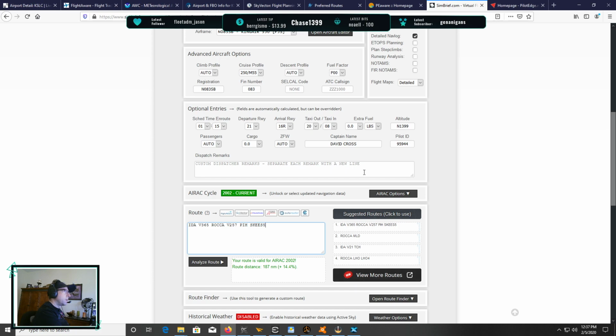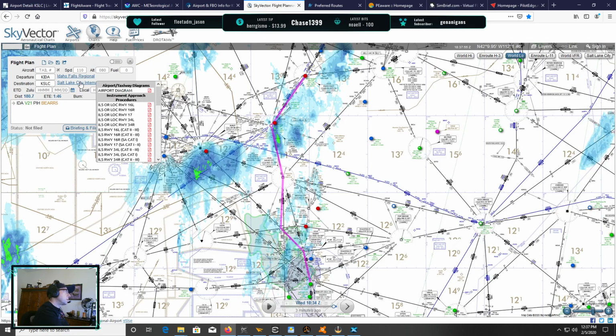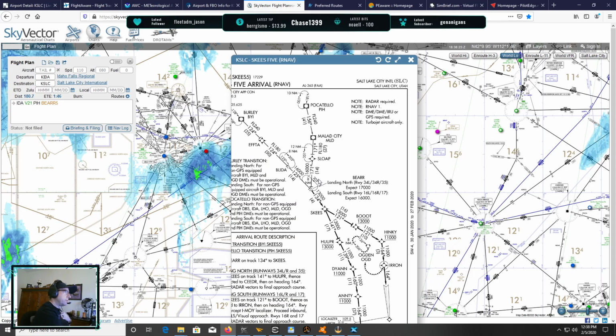See there? So we're flying a King Air, and it's given me this route, which essentially it's fine. The problem lays with this STAR, the arrival, the Skeets 5. So we're flying a turboprop. So if you go to the Skeets 5, it shows right here, turbojet aircraft only. So sometimes you'll have turbojet, turboprop allowed, but for this STAR, it's only turbojet.